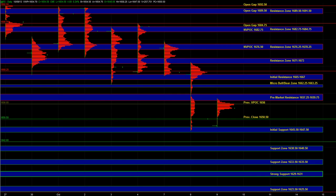Off the open we can get a failure even around this 56 area. It doesn't necessarily have to go all the way back up to 57 quarter to 59.75. It could potentially even fail around 56 quarter, and then head lower and test the gap, test initial support, and then the break below initial support is going to have higher odds of attracting responsive buyers for a push back up to the 47 area.